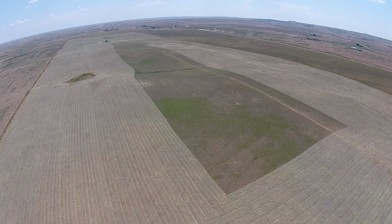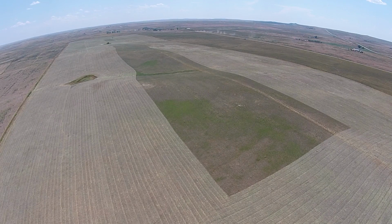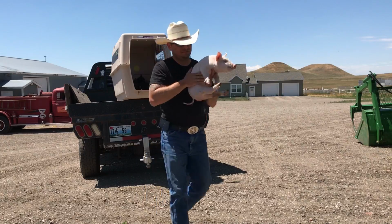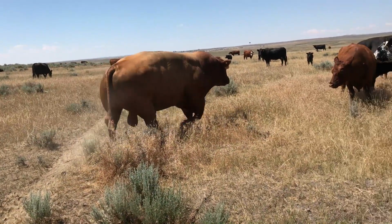Coming up on Our Wyoming Life, haying continues, but the end is in sight. Then we get some new arrivals at the ranch, and later the bulls go to work.